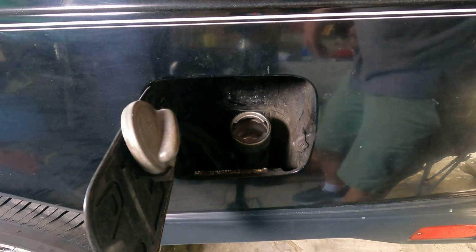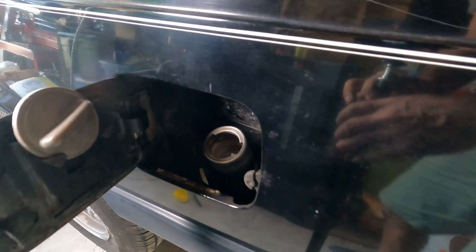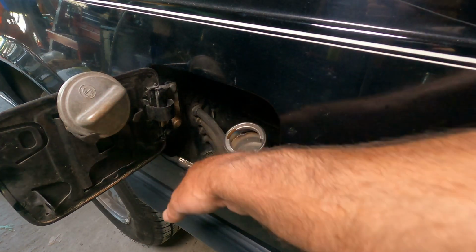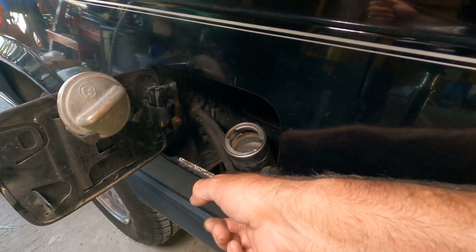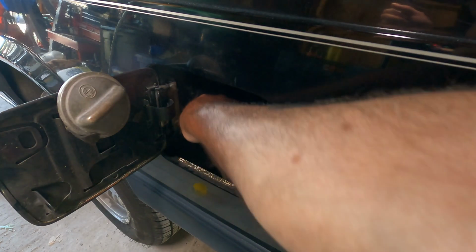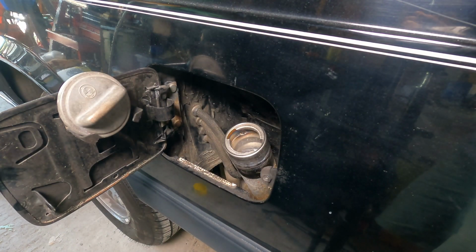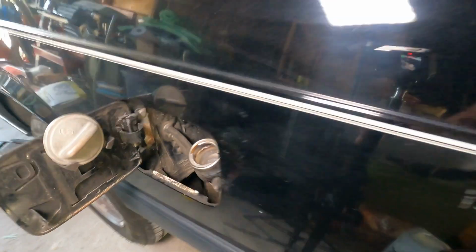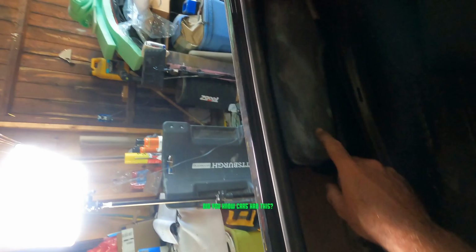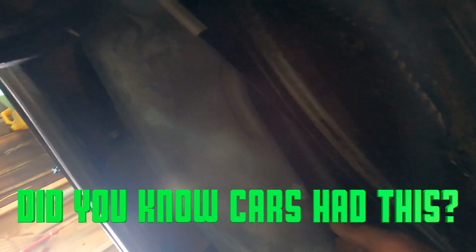All right. So inside here are the evaporative tank hoses. There's one here. It goes to a charcoal canister somewhere. And then there's these 4 right here. So we're gonna be taking those off. And the tank is right inside here. So this tank right here is gonna come off. I'm not sure how exactly, but we'll figure it out.